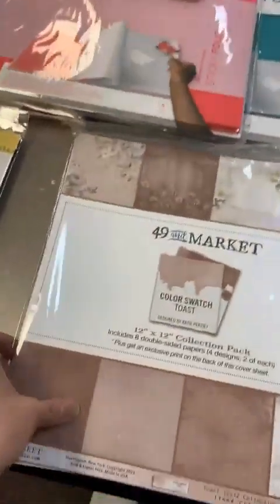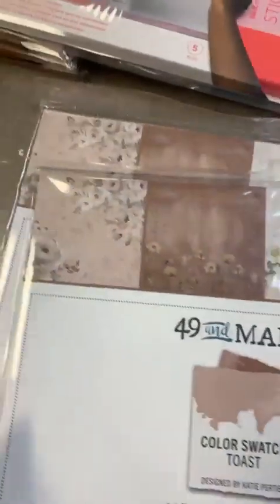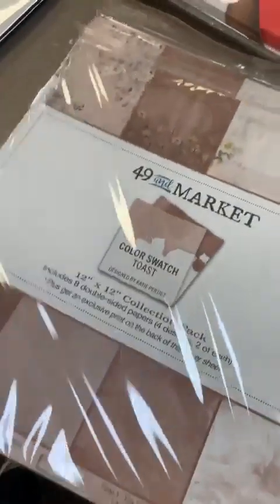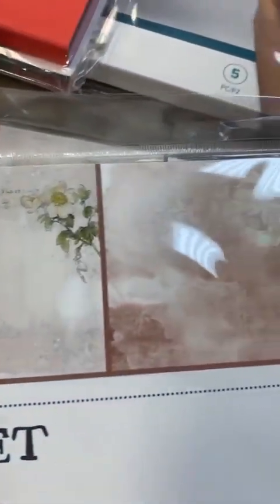And then we also have collection kits for 12 by 12 for toast. Let me see if I can zoom in. There we go. So these are 12 by 12 representations of what you're going to get. These are the front sides. Very nice and neutral on these.